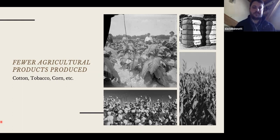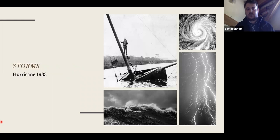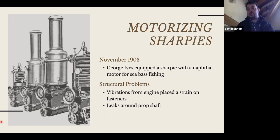And then, of course, you had storms, the infamous hurricane of 1933 that came through and destroyed tons of Sharpies. Also, in the early 20th century, you have the motorization of Sharpies. George Ives, the man who actually introduced the Sharpie to North Carolina, is the one who first motorized a Sharpie for the sea bass fishery. But unfortunately, with motorization, they had all these structural problems. Fasteners started coming loose due to the vibrations, and there were leaks around the prop shaft. It just wasn't good for the overall health of the vessel.